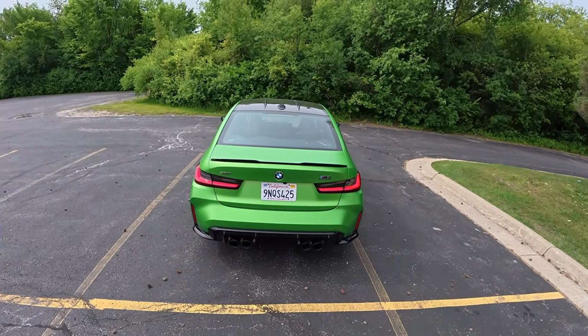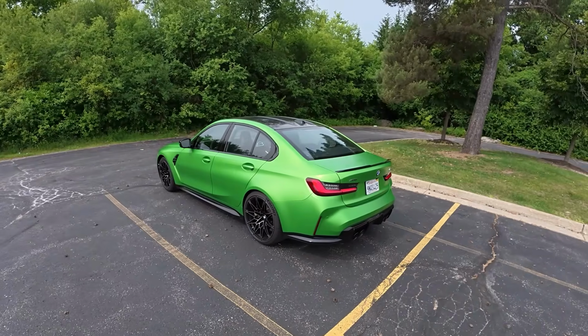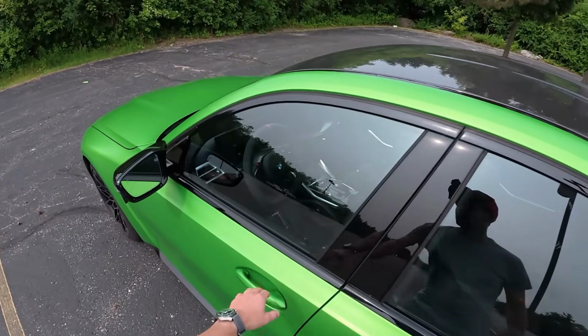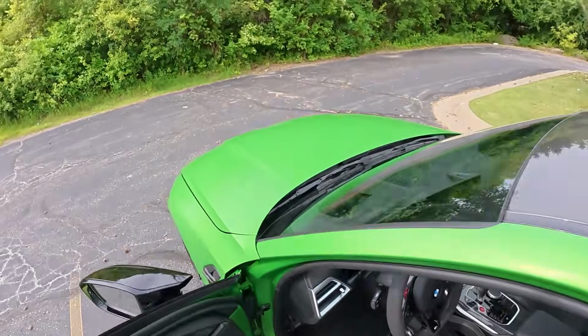Quad exhaust tips, super menacing from the back. I love the rear three-quarter profile of this new M3. I think it just looks so aggressive. Let's pop the hood and take a look at this S58. This is a 3-liter twin-turbo inline-six.